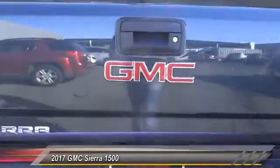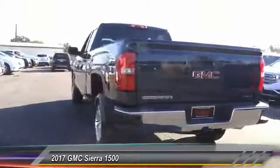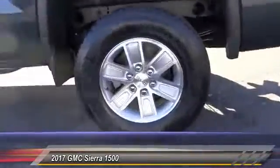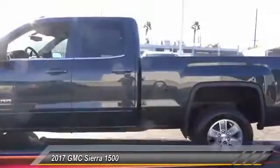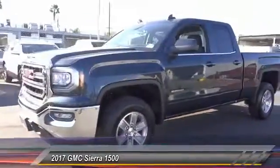Sierra 1500 now comes standard with a Vortec 6.2-liter and 5.3-liter V8 engine and an electronically controlled 6-speed automatic transmission that combines high max hauling capability with precise control and is priced below $45,000. This vehicle has less than 100 miles.